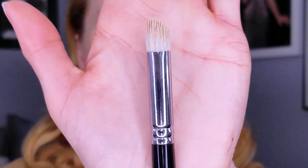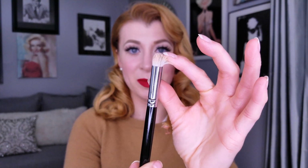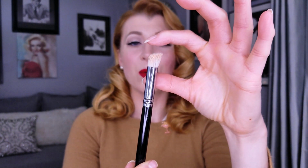The second tool is my second favorite, and this is from Merle Norman, and this is face number 8. It's an angled synthetic concealing brush. Now it's dense, which means there's a lot of bristles and it will pack pigment, but it's highly movable, meaning that it's going to move underneath the eye area but keep the pigment together so that you can concentrate it in areas of need. So I find that I can pack concealer very well into the small area under the eye and then lightly blend it out.